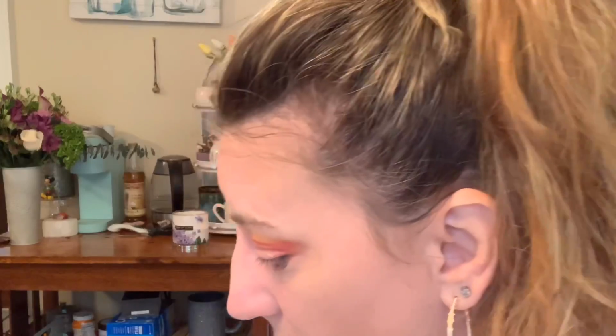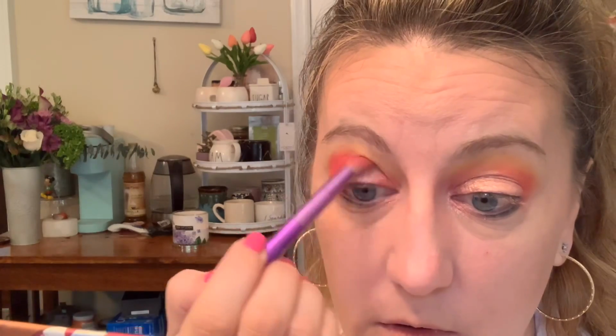Okay, so that looks good. I'm just gonna darken the pink up just a little bit more using the same brush we had. And we're gonna kind of come in on the sides a little bit. Blend that up right above. And we're gonna come back in over here, marry the two together.